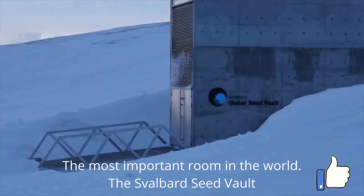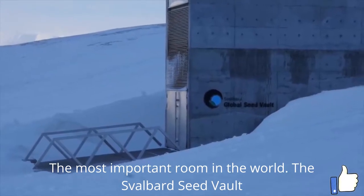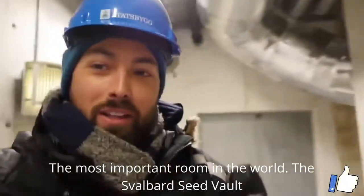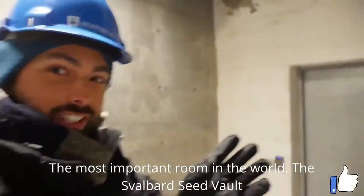Well, actually, this is just its front door. Inside the seed vault are a series of tunnels. It's not actually that cold right here, but as we go deeper, it is only going to get colder.